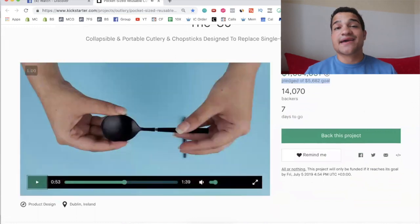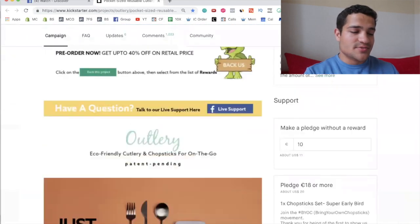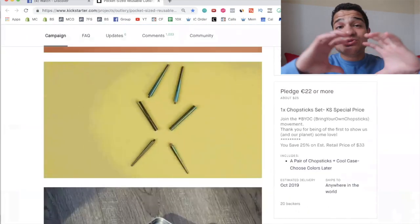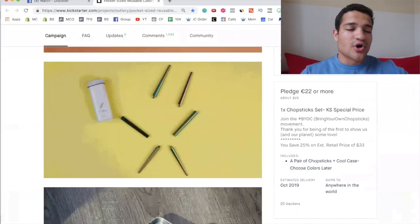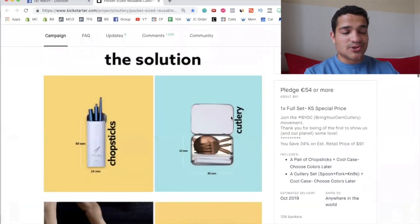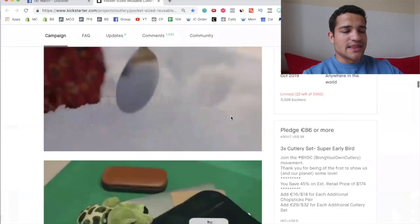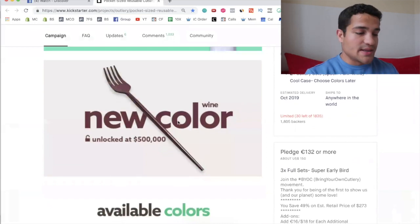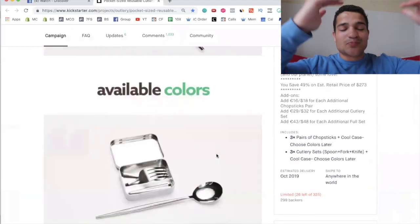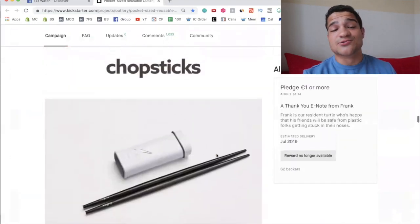So they're basically saying, hey, you can use this basically wherever you want, carry it whenever you want, and eat whenever you want without using plastic cutlery. Very well built out campaign, although it's not super complicated, this huge campaign with this huge marketing budget. It is very well laid out and actually showing you, hey, this is the problem with plastic, the problem with cutlery, and now we have the solution. Problem, solution, social proof right here. Problem, solution, and then showing you, hey, this is what it can do. And then they're unlocking a new color every level that they get on the Kickstarter campaign, available colors. They also have chopsticks as well.